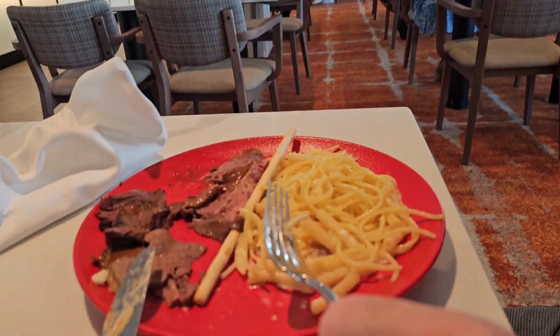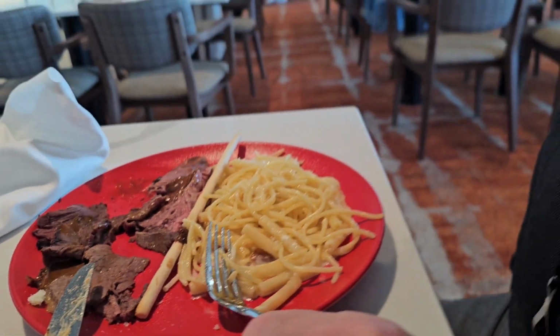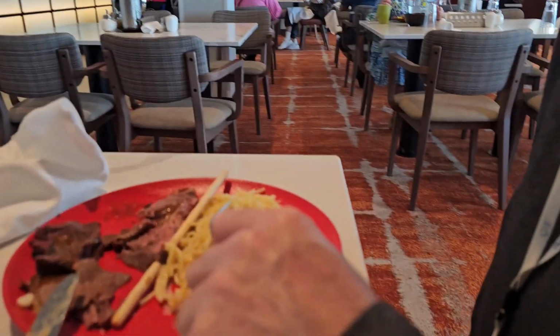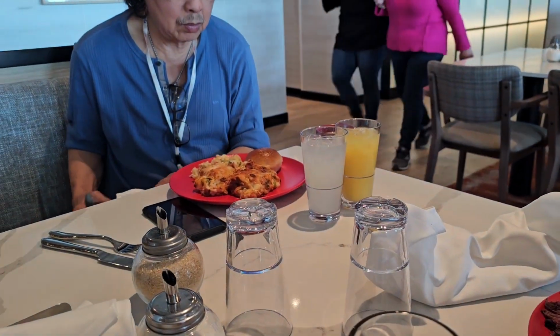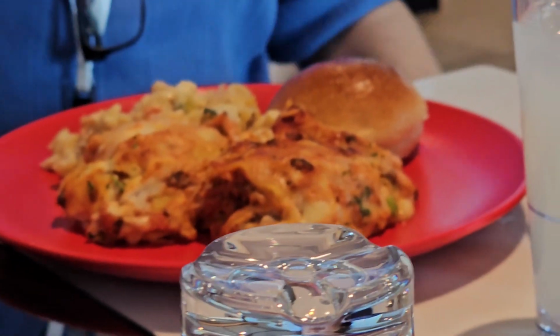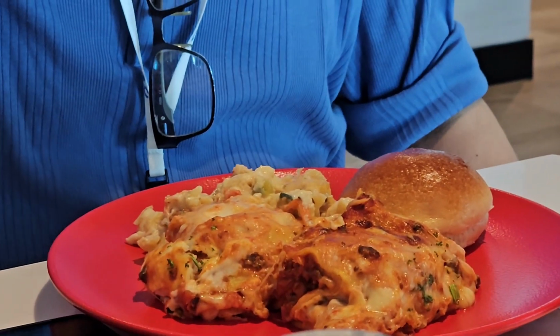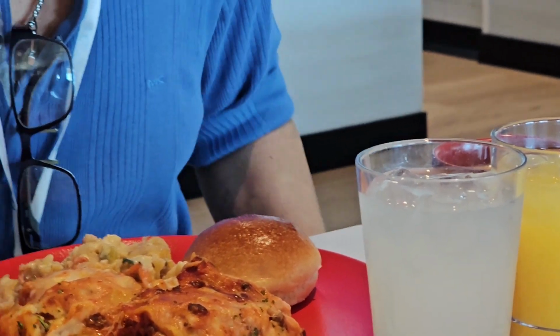How is that meat, Rob? Pretty good. What kind of meat is that? Beef round? Uh-huh. Really good. It's medium well, huh? Yeah, it looks like almost well done. And then Kuya, what's on your plate? What is it? Lasagna. Did they have a paella? Did you see it? They probably don't have paella anymore because we're away from Spain.